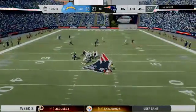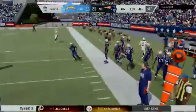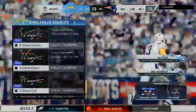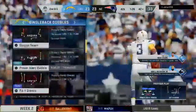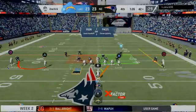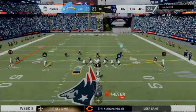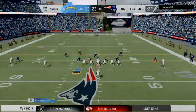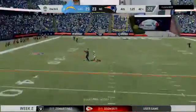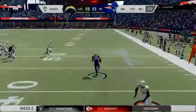Following the interception, Winston. Flushed out right. He'll run it. And he's got this down a yard or 2 shy of the 40 before he's out of bounds. He'll wind up getting right about 4 there on the scramble, and it's second down. Winston. And this is going to be intercepted. Picked off at the 30.